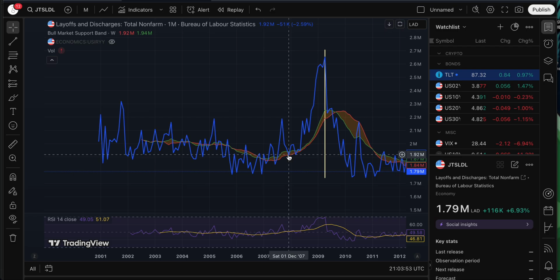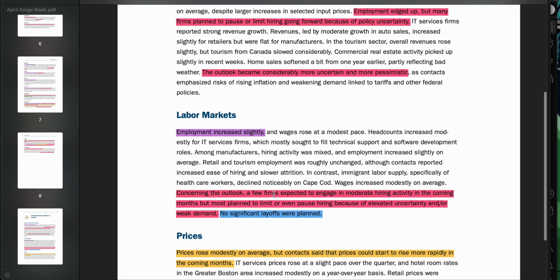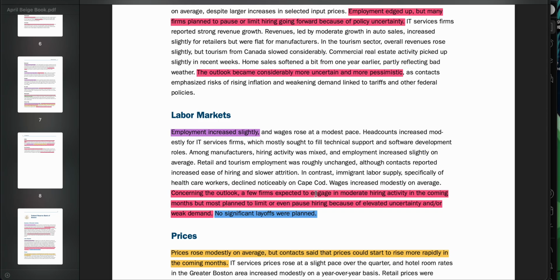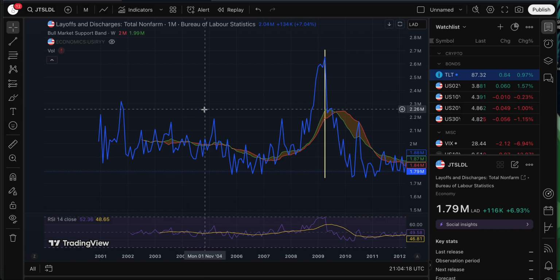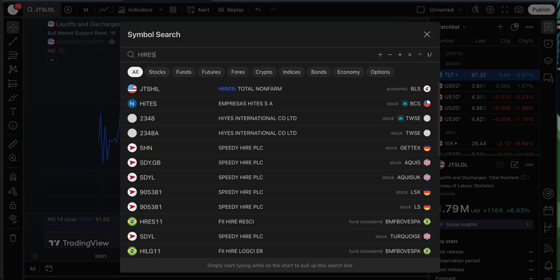All right, simply because the problem really resides in these three phrases right here. Okay. Concerning the outlook, a few firms expected to engage in moderate hiring activity, but most plan to limit or even pause hiring. The symptom of a slowing economy, I don't want to say recessionary, I don't want to say depression, because it's not true, the symptom of a slowing economy isn't layoffs. The symptom of a slowing economy is hiring rates.